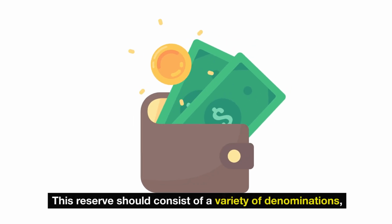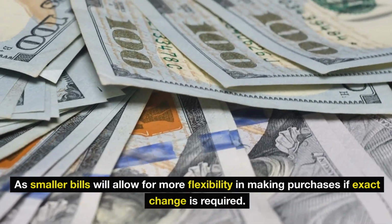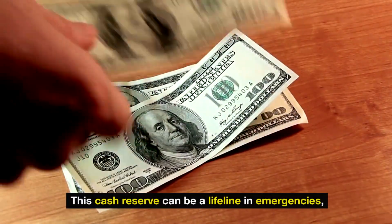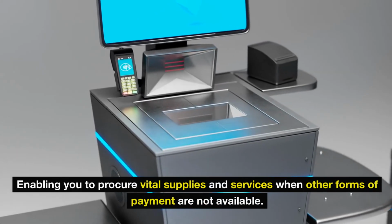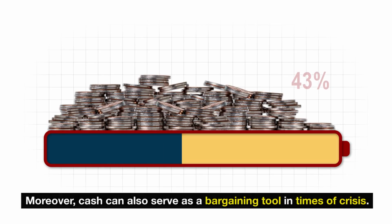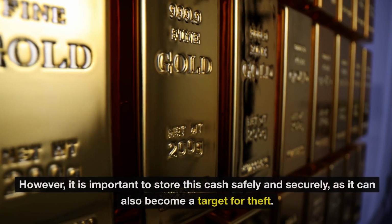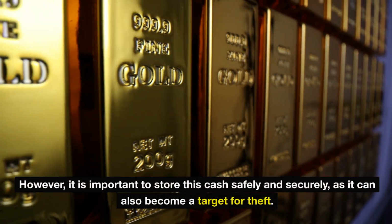This reserve should consist of a variety of denominations, as smaller bills will allow for more flexibility in making purchases if exact change is required. This cash reserve can be a lifeline in emergencies, enabling you to procure vital supplies and services when other forms of payment are not available. Moreover, cash can also serve as a bargaining tool. In times of crisis, if resources become scarce, the value of cash can increase significantly, enabling it to be used as a form of barter. However, it is important to store this cash safely and securely, as it can also become a target for theft.